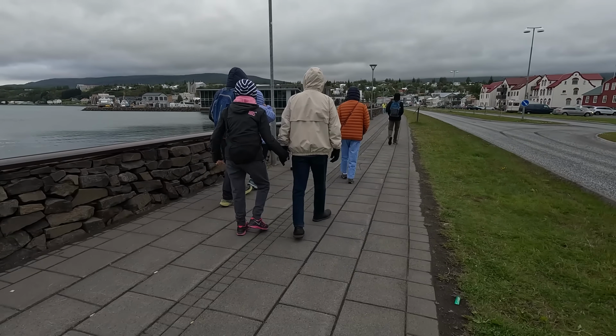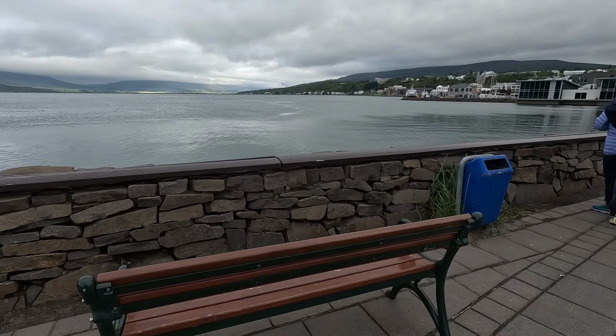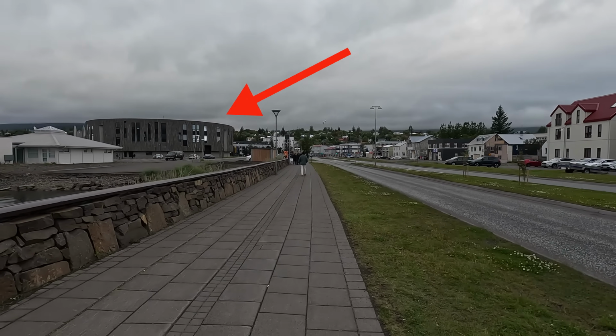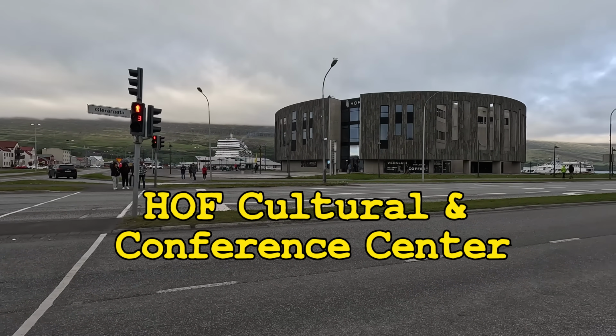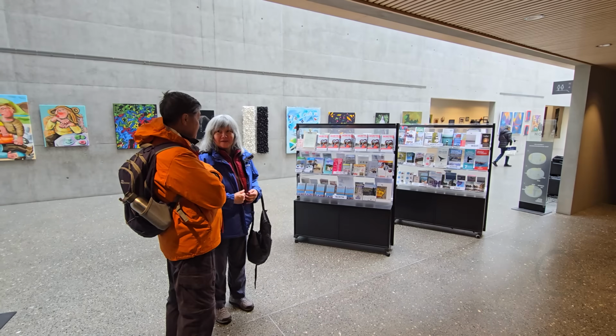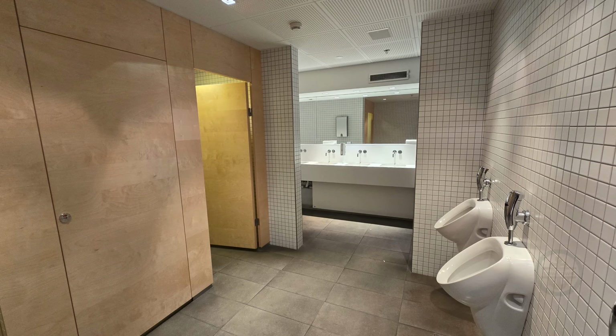Stepping out, you'll follow the water towards town. Smooth sidewalk, benches, a nice view. And your first stop should be this building in about a 5-minute walk, the Hopp Cultural and Conference Center. My name for it? The Nerve Center. Inside its glowing interior is a splendid tourist info counter and shop. Bathrooms downstairs. All clean, fancy, and free.